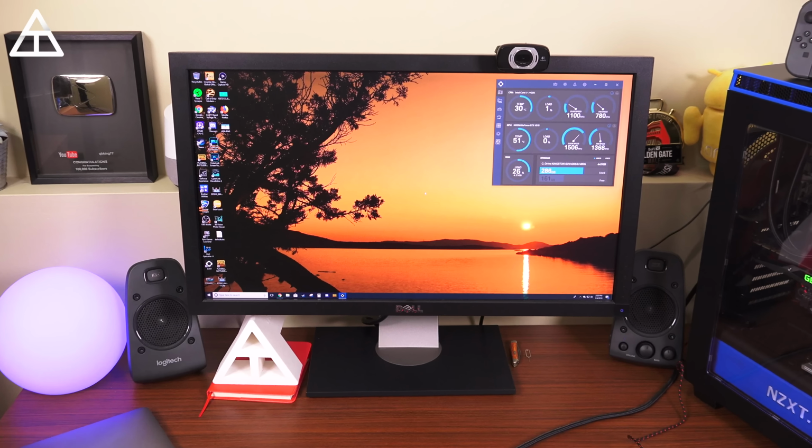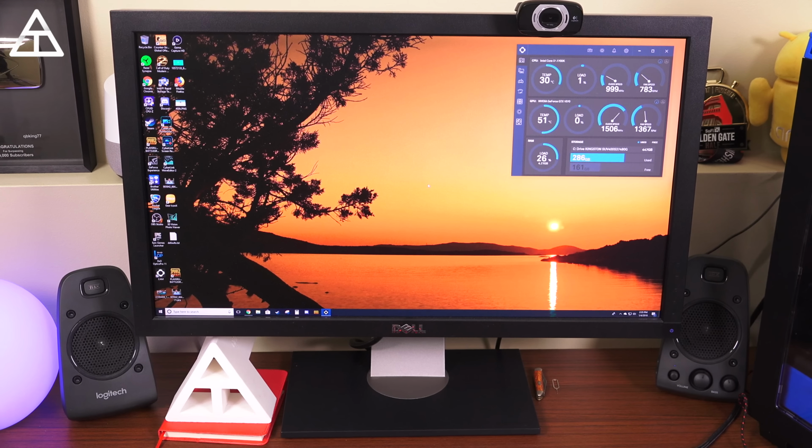And last but not least, the monitor. And this isn't something I would recommend to you because I bought this 6 years ago. So this is the one thing I really need to upgrade, and expect a video on whatever monitor I decide to get in the very near future. And if you do have recommendations, drop them down below, because it is definitely time for an upgrade.